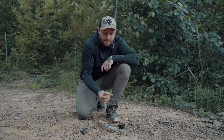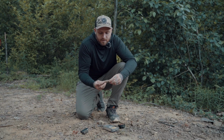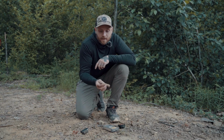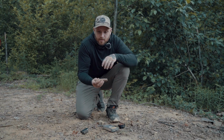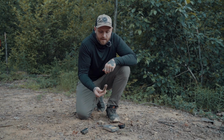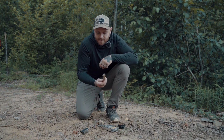So this is going to be a tinder rope, or a little fire rope. This is something that's going to light fast and burn for a long time, and that's going to allow you to build up your fire components around this, and that's going to give you a quick and easy combustible heat source that's going to allow you to catch on the rest of the stuff.